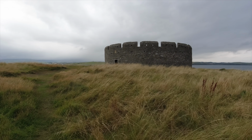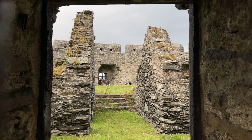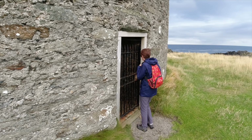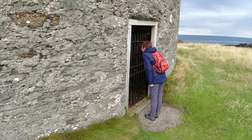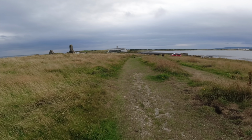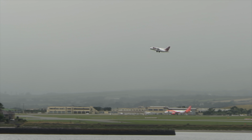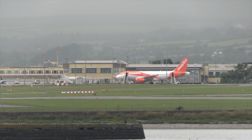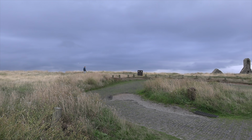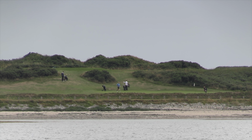This is Derby Fort, a 17th century fort at the eastern end of the island. It was built by James Stanley, the 7th Earl of Derby and Lord of Man in 1645. This was during the English Civil War, and it was built to protect the busy port of Derby Haven. There's another EasyJet flight getting ready to depart. We are going to wildcamp here tonight, but it is quite a busy spot with plenty of people coming and going all the time.